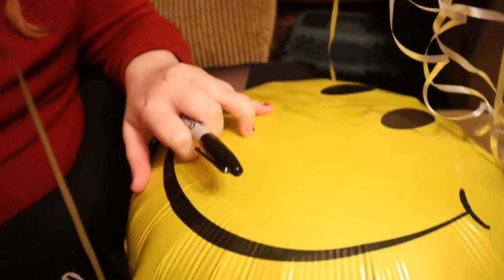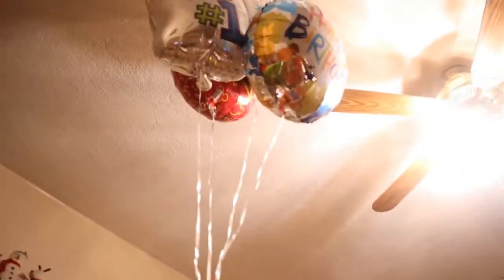Hey guys, so I don't know what the noise is in the background. It sounds like water, but we do this thing every year where we send up balloons to my nanny in heaven. So I'm writing a message on my smiley balloon. We also have a happy birthday balloon and just random balloons because that's what the dollar store had. I'll try and bring them down to show you, but they're blow-up balloons.